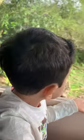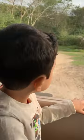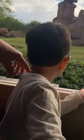Now these rocks up ahead are called Kopje rocks. Predator animals like to stay on these rocks. They stay up high to have an advantage over their prey. Careful, careful. There might be some lions here.